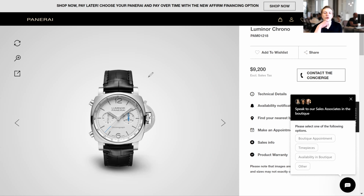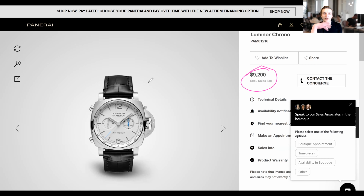So back in their website, what you can immediately see is $9,200 excluding sales tax. This is in US dollars, by the way. This is a problem because that's not particularly cheap. There are myriad other options in this price range, many of which would be better. For example, a Breitling Super Ocean Heritage chronograph, which you could get as an alternative and is a nice enough watch. I mean, that's an alternative.